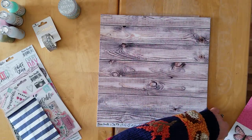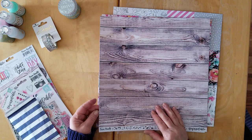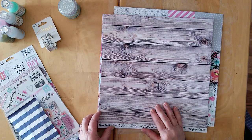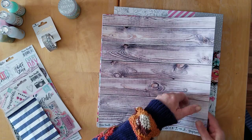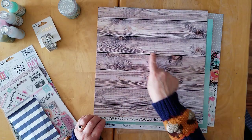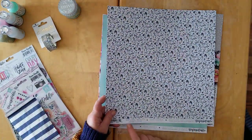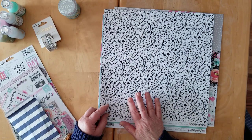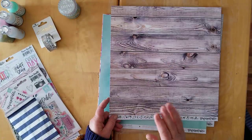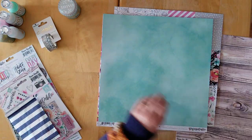We'll see. Then look at this lovely wood grain. Is this not to die for? I love wood grains of any kind. And this is sort of beautiful decking, or yeah, this would be some outdoor wood planks, I think. And this one is called Natural Beauty. Another lovely black and white. I do love my wood grain, so I think I might be using this one, but we'll see.